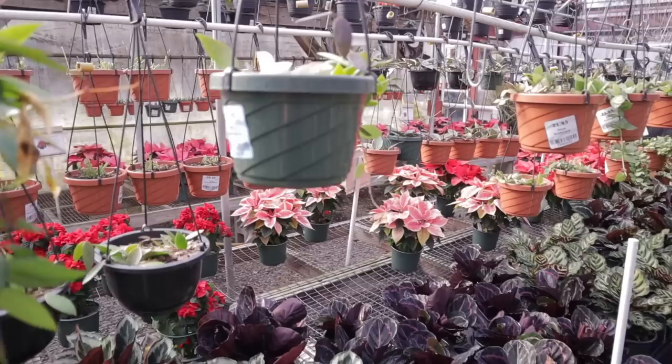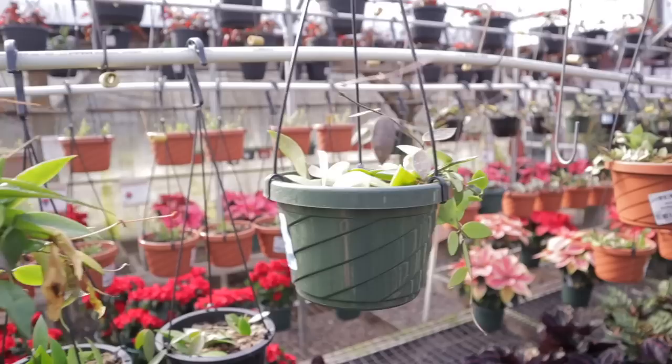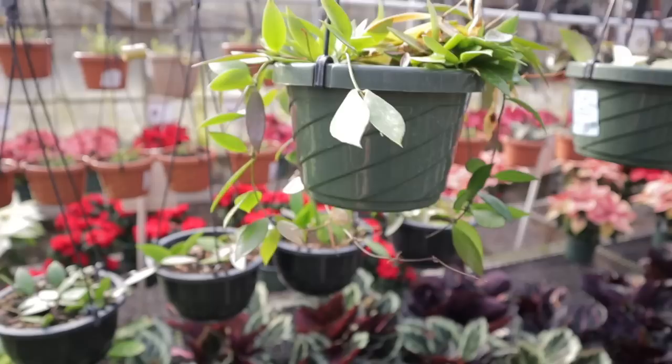Oh, this is an interesting one. Hoya gracilis. Look at the sun stress on that. I have this plant and the leaves look like this. But it looks like given enough sun, they can turn purpley. I love that.